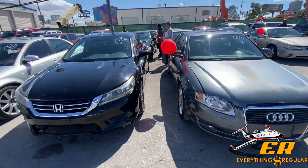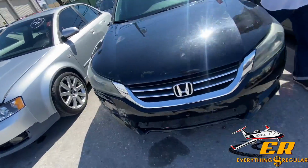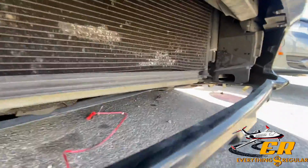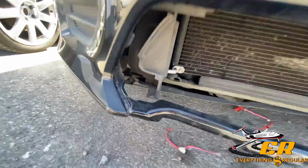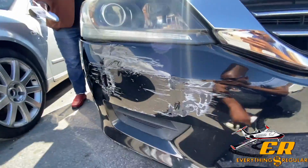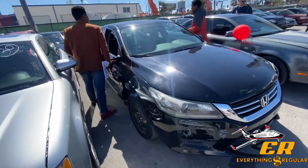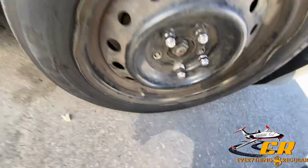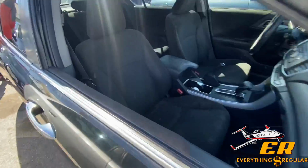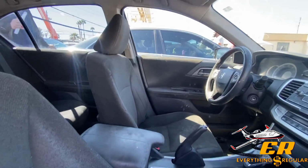No big deal there. We got a 2013 Honda Accord, 113,000 miles. It looked like they might have ran up on something. The condenser's a little pushed back. You're missing some parts up here. No big deal though. This bumper is kind of whooped. Got a donut over here. You're missing what looks like an axle broke or some sort as well. This mirror is gone. If we take a look at the inside, I mean, it does look all right.